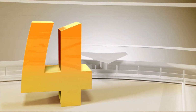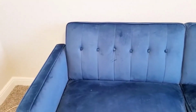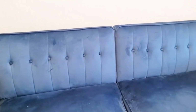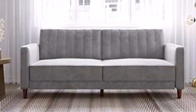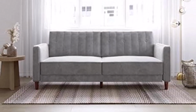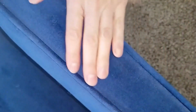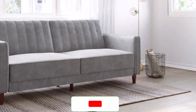Number 4. DHP Sleeper Sofa. Are you on the hunt for the most affordable option on the entire list? Check out the magnificent DHP Sleeper Sofa. Its vintage design features soft velvet upholstery, tapered wooden legs, and vertical stitching, with a button-tufted design on the back cushions. It is the perfect piece for small living spaces as it is multifunctional, with its split-back design, allowing for multiple positions and padded armrests for extra seating comfort.